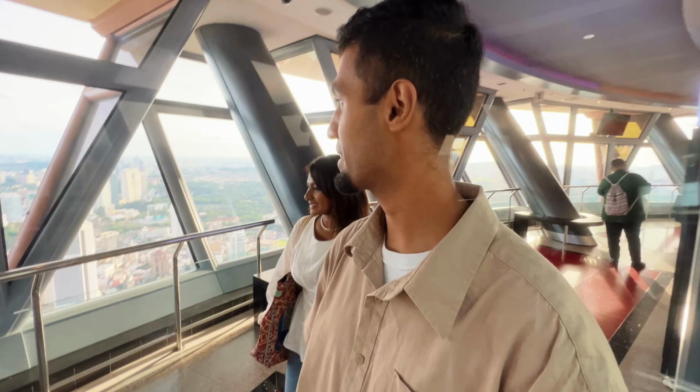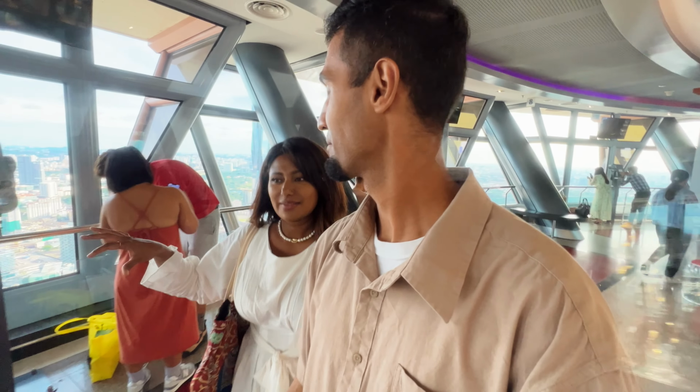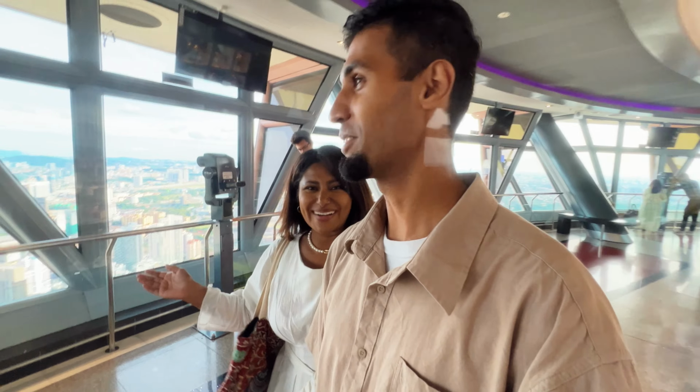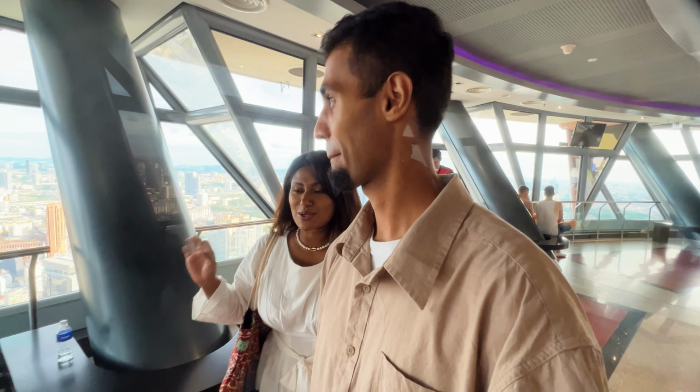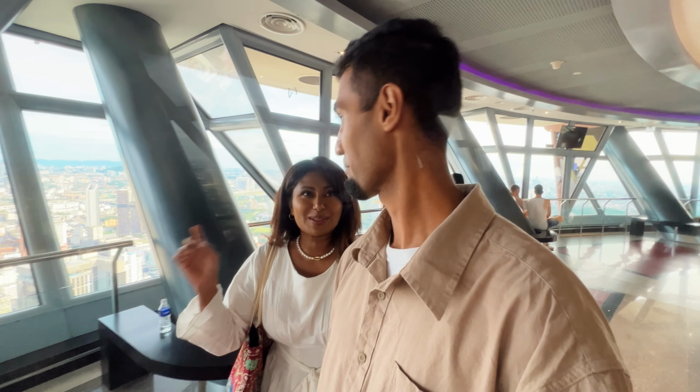Yeah. So, same 360 panoramic views, minus the whole rotation. But you get to see the entirety of the city. Yeah, it's beautiful. And they also have these telescopes that are free to use. You don't have to put in a coin. No coins, yeah. So you can get really up close to all of these skyscrapers. It's really cool. You did that, right?